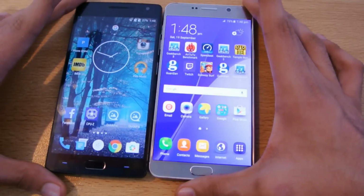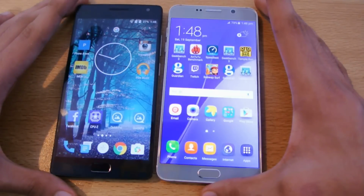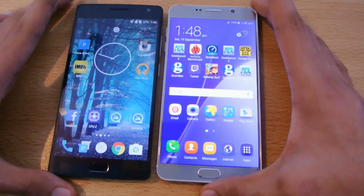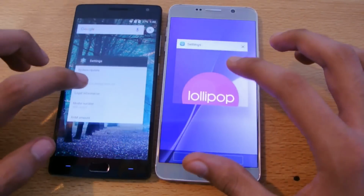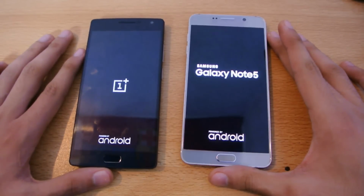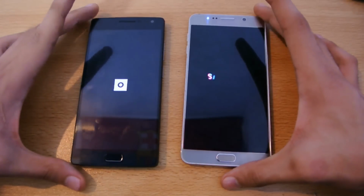So speaking of the speed test, the Note 5 comes with an Exynos 7420 octa-core chipset. This one comes with a Qualcomm 810. 4GB of RAM is on both of these two phones. So I'm just going to quickly close everything in the background. We're just going to start off the speed test now. So starting off from the boot up comparison, let's see which one will be faster. I booted up both of these two phones at the same time.